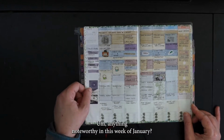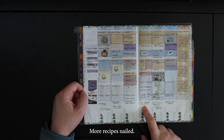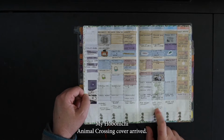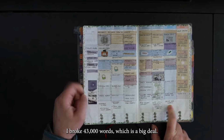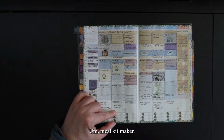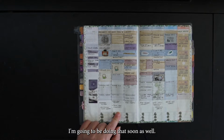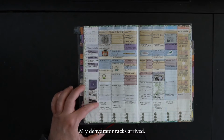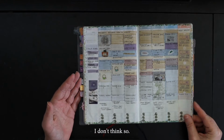Anything noteworthy in this week of January? More recipes nailed. I was very happy with that. My Hobonichi Animal Crossing cover arrived. That was exciting. I broke 43,000 words, which is a big deal. Meal kit maker. That's great. I'm going to be doing that soon as well. I'm going to be having a meal kit. My dehydrator racks arrived. I also make notes of sleep. Anything else I want to remember? I don't think so.